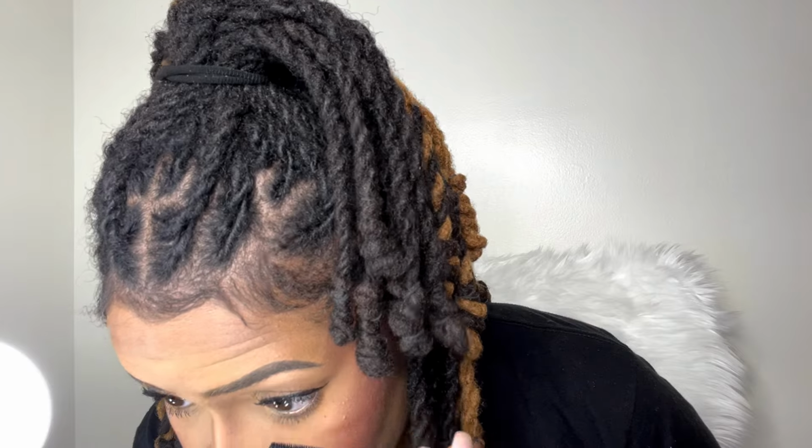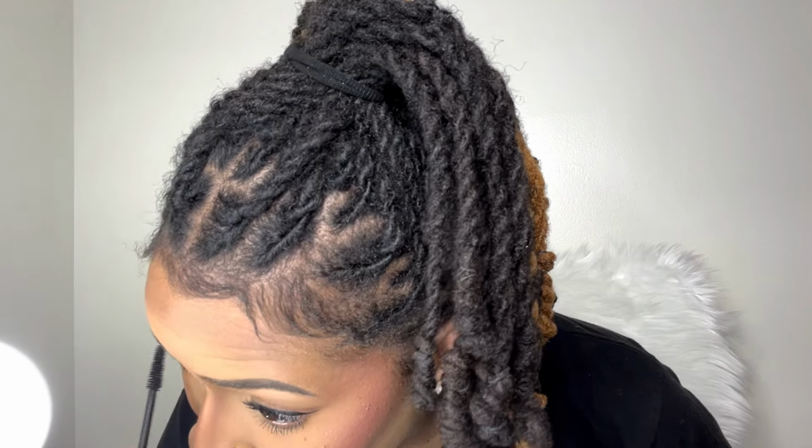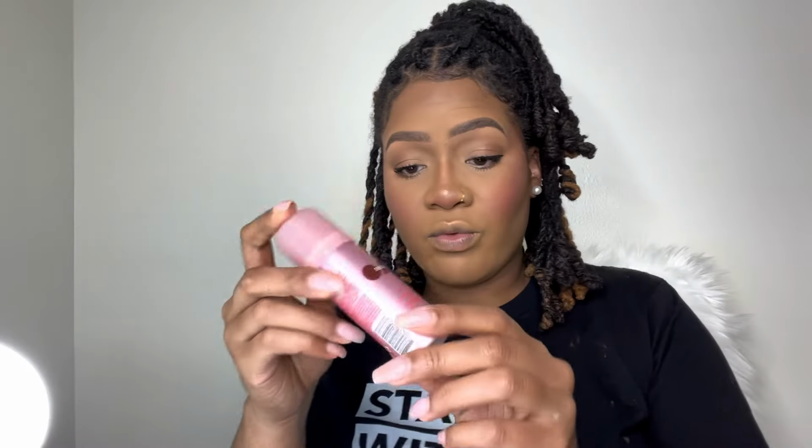The bottom lash always gets me, and honestly, I probably should have set my face. Oh, probably should have sprayed my face. I'm gonna actually wait a little bit before I spray with the setting spray, because every time I do this, you're spraying, you close your eyes and you squeeze down, then I mess up underneath my eyelid, underneath my eye. It's so annoying.